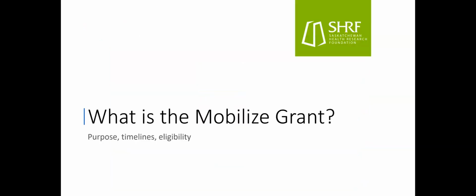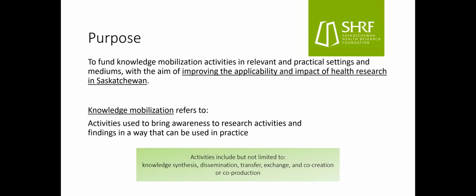So what is the Mobilize grant? It is a new grant. This is the first time we are offering it at SHRF. It is replacing the Research Connections grant that we used to offer. So you'll see some things are the same, but there are some differences to make note of when putting together an application.